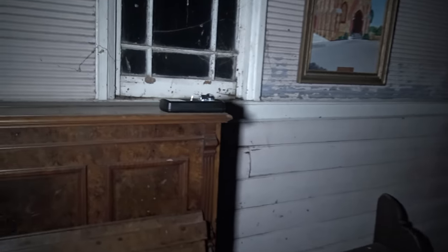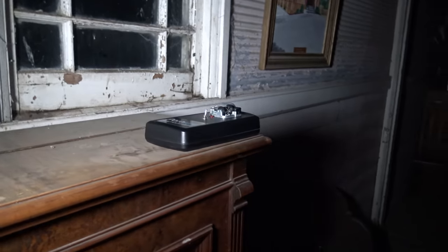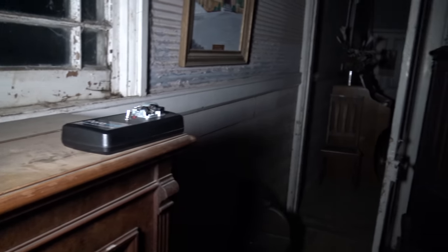I also have in the corner here, on top of the piano, a paranormal music box, and it's facing into the doorway. So last time we investigated here, we had the paranormal music box facing into the doorway and a REM pod in the door, and they both went off. All right, guys, so we're just setting up a couple of pieces.